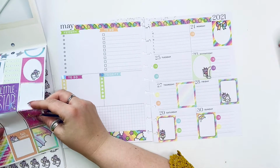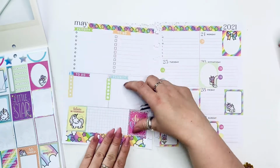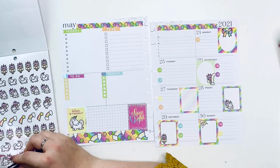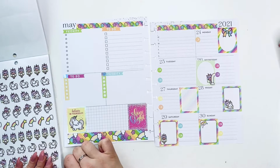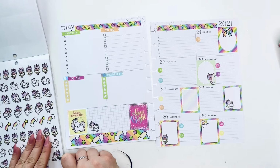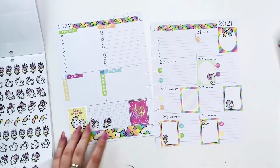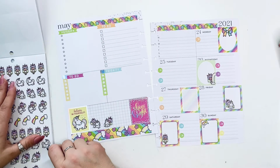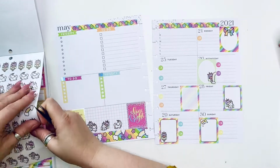Okay, so I'm gonna go ahead and add a shine bright, and then I'm gonna start playing with these little characters. They're so adorable. Look at this unicorn. So I'm gonna add different little characters into here and kind of play around with making a little scene. So we have one little girl riding the unicorn, one of them hugging it, and then maybe I'll just add a loose unicorn like this, and then I can add a rainbow.